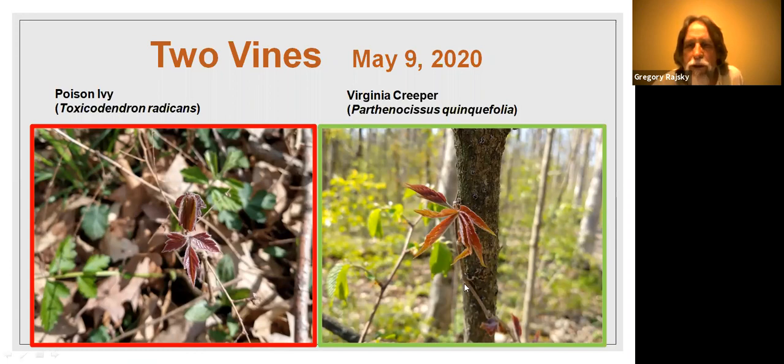It can be difficult to tell without the leaves. So if in doubt about a climbing stem like this, best to avoid it. But they're both native and they both occur in our woodlands and forested areas. Poison ivy will also occur in floodplains. So it has a wider range of habitat requirements.